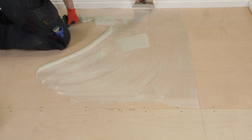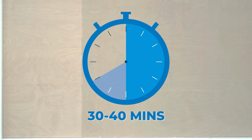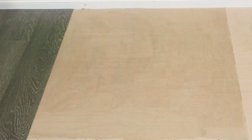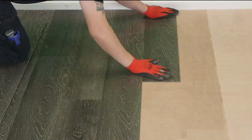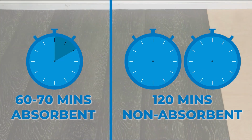When using as a pressure sensitive, a longer waiting time is necessary, normally until the adhesive is a yellowish transparent form. This can be up to 30 to 40 minutes. Now that we have spread the adhesive and it has tacked off, we can start to apply the LVT tiles. It is important to only spread sufficient adhesive that can be fitted within the recommended open time, 60 to 70 minutes for absorbent surfaces and 120 minutes for non-absorbent. This will ensure that we get a good transfer.